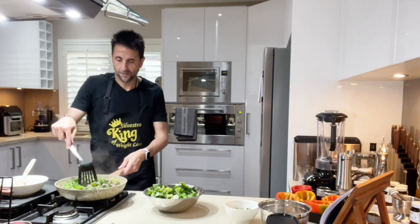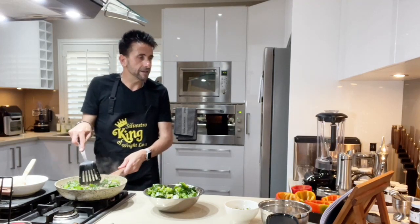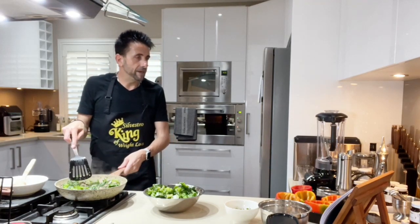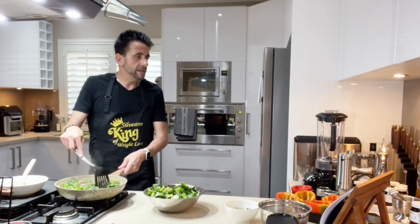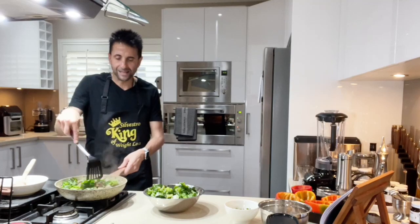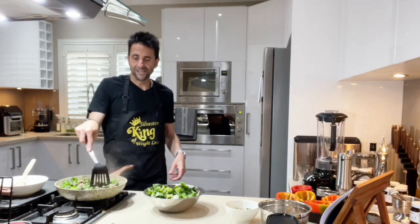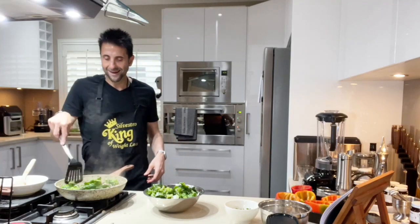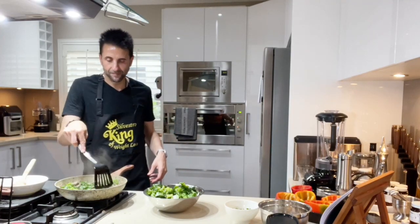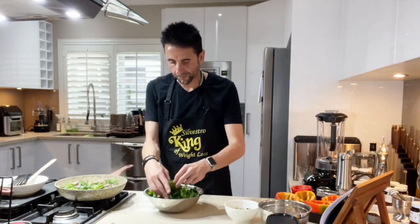Okay. And the amount of spinach that's recommended in the recipe is about 2 cups, about 60 grams, but never say no to greens. Whoops, there goes some. Okay, so that's cooking.